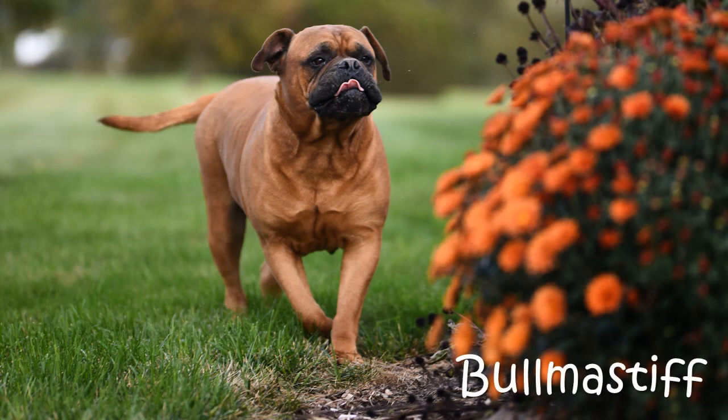Bull Mastiff. The Bull Mastiff is a very loyal and loving dog to the people they know and trust. Since Bull Mastiffs have a short muzzle, they are more prone to suffering from heat stroke or heat exhaustion. It is important to keep this breed indoors during particularly hot days.